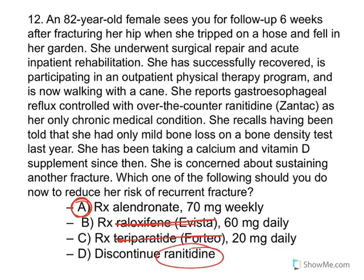This is kind of tricky. Ranitidine's okay, but if it was a PPI, you would definitely consider stopping, since those increase your risk for osteoporosis. This patient had a hip fracture, so remember, anyone with a hip fracture should just go ahead and get on treatment, and that's why this patient's going to be treated with a bisphosphonate, 70 mg per week. An alternative answer could have been Prolia.